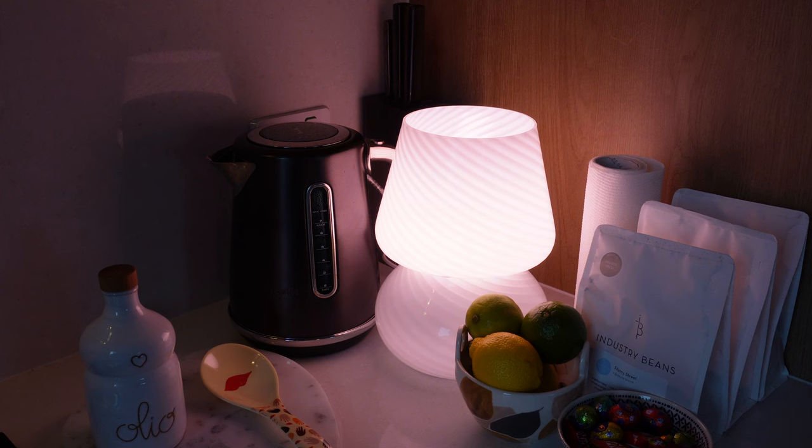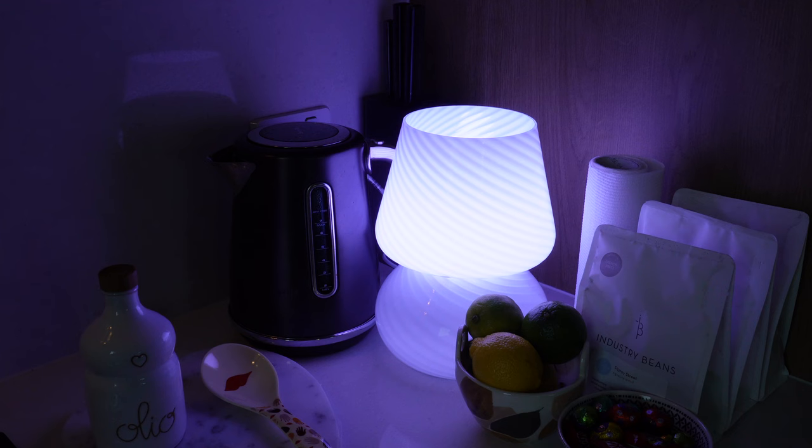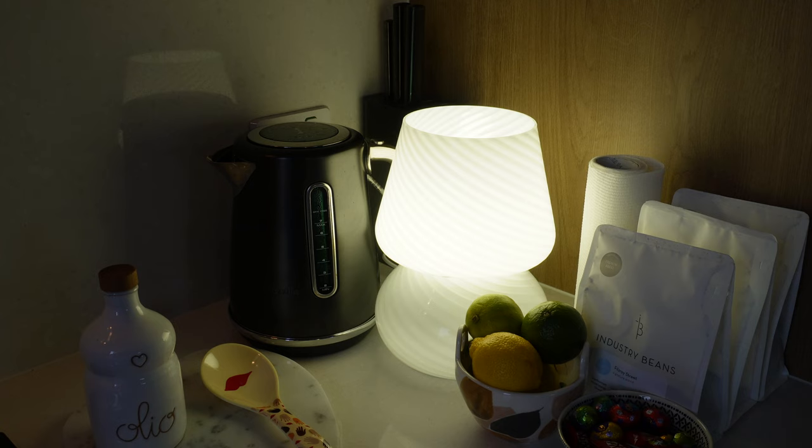You guys know I love mushroom candles and lamps, and this lamp is the one from Kmart. I'm honestly so impressed with the quality of this lamp. It was so cheap and I feel like it just looks really expensive and amazing. I think having lamps on your kitchen counter is just really important because I often like cooking in ambient lighting instead of having harsh overhead lights on.